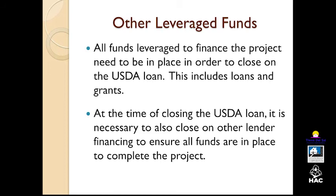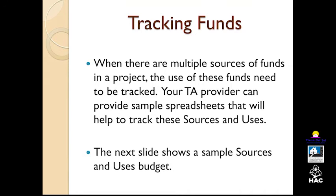So one of the other important parts in moving toward closing is to make sure that all of the leveraged funds are in place. So this may include grant funds or loan funds. Certain funding sources may require that they also attend closing, especially low-income housing tax credit funded projects may have a requirement that their representative at least participate in reviewing closing documents. So be sure to be aware of that.